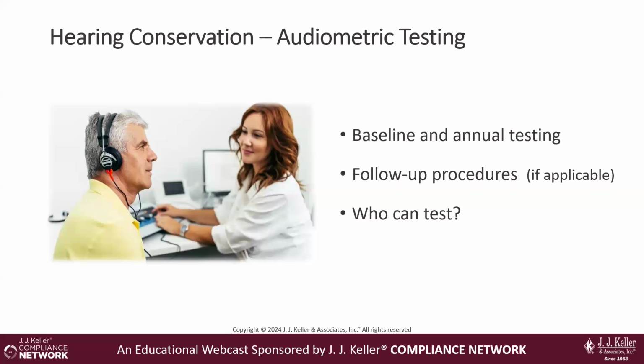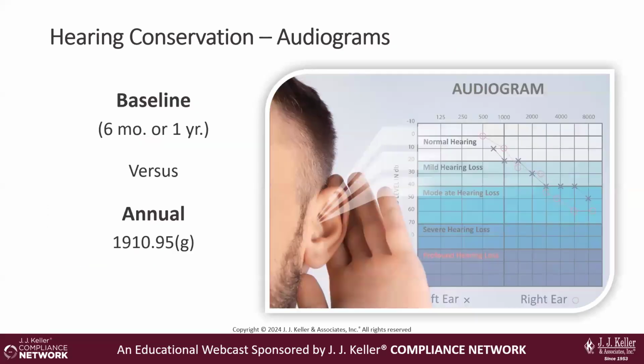Those are the ones that will help with the standard threshold shifts that we'll talk about, and determining whether referrals are necessary. So just some things to keep in mind there. Now, I'd like to dive into two different types of audiograms required in the hearing conservation program. We talked both about the baseline and the annual audiogram.